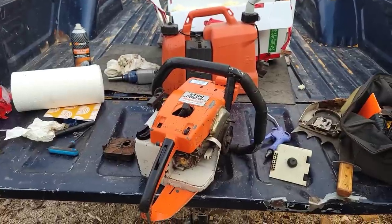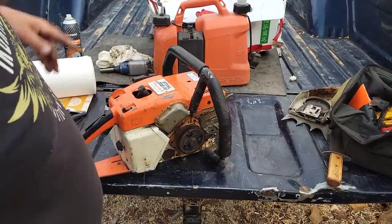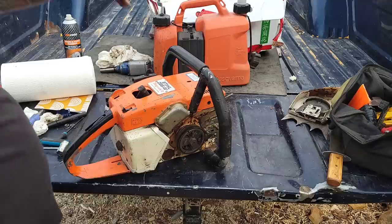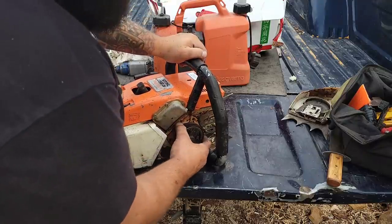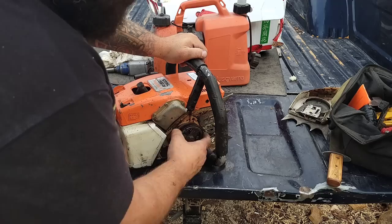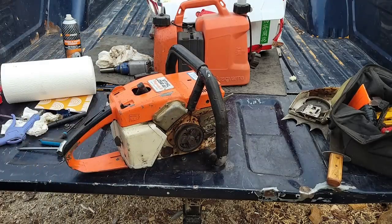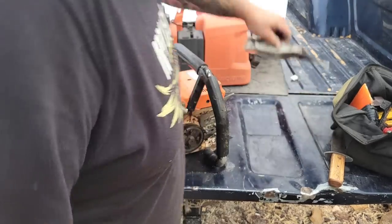Say, let's put this thing all back together. Well, and again, friends, this thing may need a bottom end. I guess I could pop the seals out and take a peek. From what I can see here, though, this clutch bearing is kaputsky. It's super loose. We can dig into that in another day. Let's put this side cover back on.